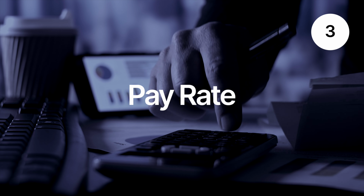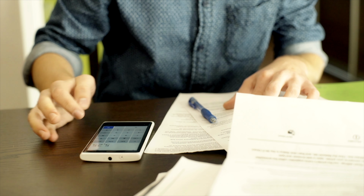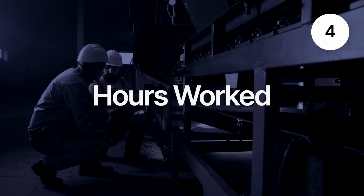Number 3 item to check on your paycheck. This is where we get into the good stuff. Your pay rate. For salaried employees, this usually is your annual salary reflected hourly. For hourly employees, this is your hourly rate. Make sure the rate aligns with what's in your employment contract, and especially if you had any changes in this number.